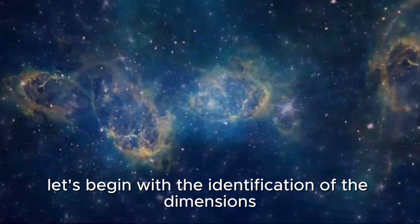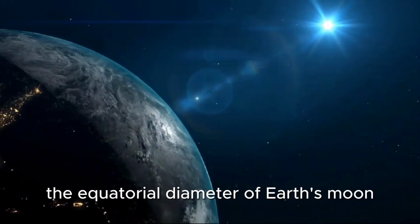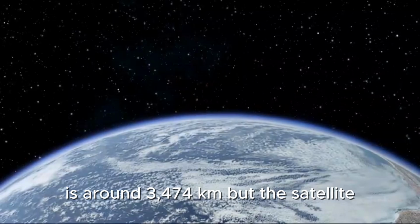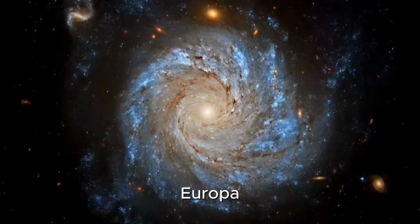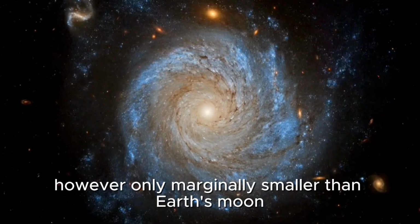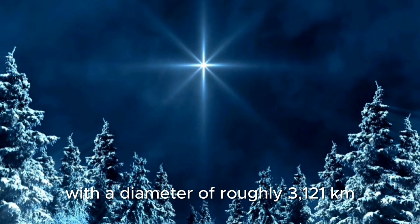Let's begin with the identification of the dimensions of the Galilean moons. The equatorial diameter of Earth's moon, the constant companion of our blue home planet, is around 3,474 kilometers, but the satellite of Jupiter is slightly different from the moon of Earth. Europa is the sixth largest known moon in our solar system, however, only marginally smaller than Earth's moon, with a diameter of roughly 3,121 kilometers.